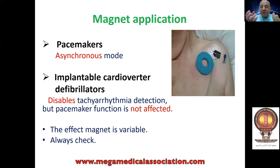If you put a magnet on a pacemaker, it will change the mode to asynchronous mode, as we said before. What is asynchronous mode? Non-sensed pacing. Regardless of the intrinsic activity, the magnet will put the patient in asynchronous mode. This asynchronous mode may be hazardous or maybe a little bit dangerous.